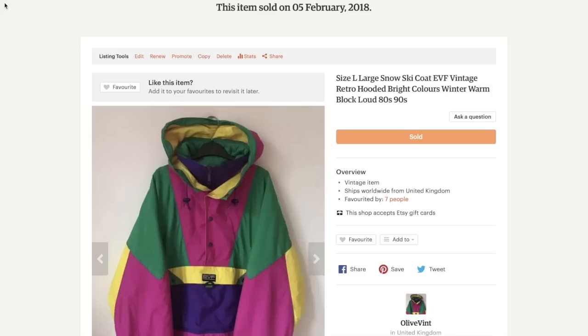Anyway, it was a long-winded story. I got £60 for it. Yeah, got £60, so I'm happy with that as well, because, like I say, the Etsy fees are like 3.4%, and then I think there's one or two other transaction fees or something like that. But yeah, it's much less than eBay.